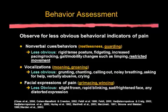And on this slide, I'm just highlighting the yellow indicators are those that are more common that we typically consider that indicate pain. But you can see there are other things like fidgeting and rigidity and increased pacing, or chanting out, yelling out, swearing, being verbally abusive. And facial expressions may include things like rapid blinking or distortions. So it's thinking a little bit outside of the box as far as indicators that might represent pain.